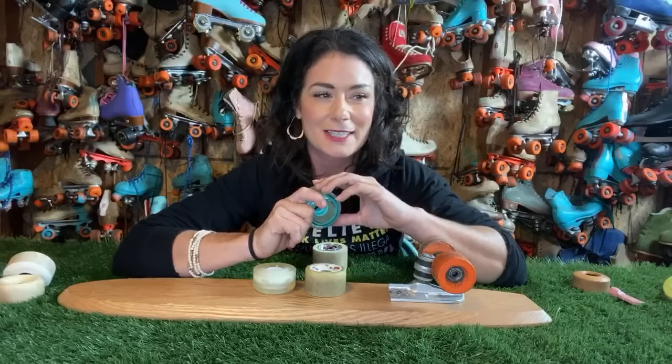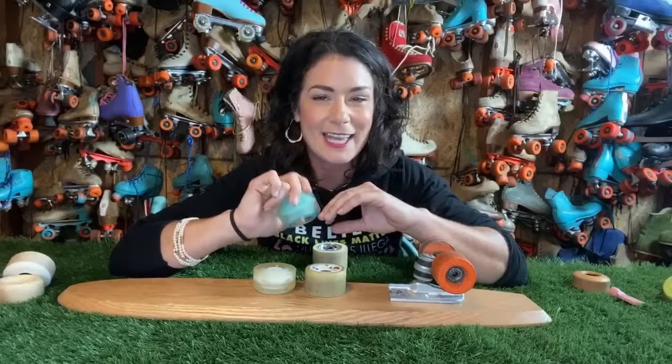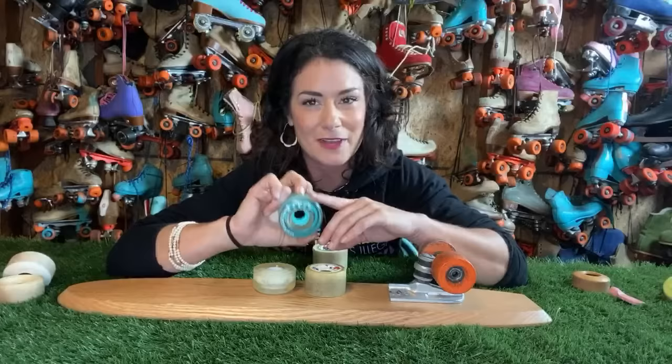So outdoor wheels are soft, cruiser friendly. Indoor wheels are hard. They're all represented by a number on the A scale. The higher the number, the harder the wheel. The lower the number, and those are around in the 70 range, the softer the wheel.